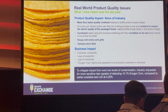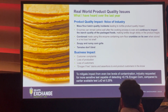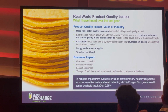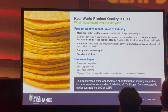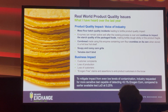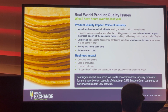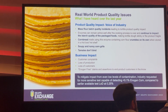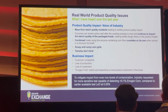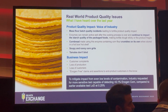Because of the growth of this corn in the US growing areas, there's been an increase in incidences of issues. Issues range from masa batch flour failure, tortilla dough becoming sticky in packaging, cornbread collapsing upon itself in the hot box, to soupy grits and runny grits. These are the issues that I've heard of over the last 1 year of just talking to customers. There's pretty significant business impact: customer complaints, loss of production, loss of customers, and customers want a more sensitive test to be able to detect this in their operations.